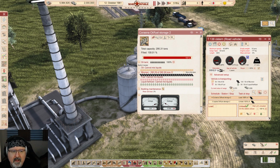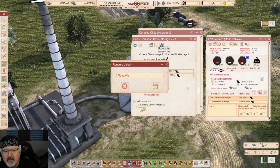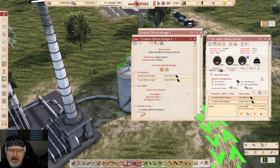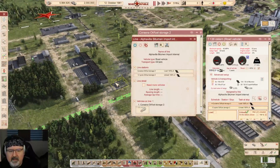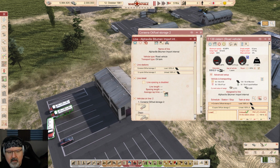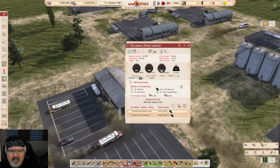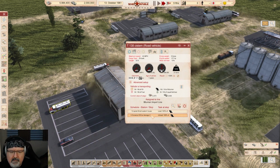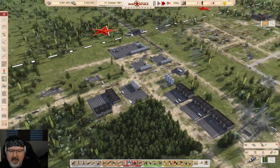Then go to the next one, unload bitumen. Don't take any off. We're going to make a new line called Alphaville Bitumen Import Internal. I really hate the name Alphaville so much. So he should do that. I'm going to set one more to this one. Set line of vehicle there. And start him too. And they're both going to do that. This guy here is going to go back to his own line. Yeah. He's going to go back to his own line, do his job to help import.